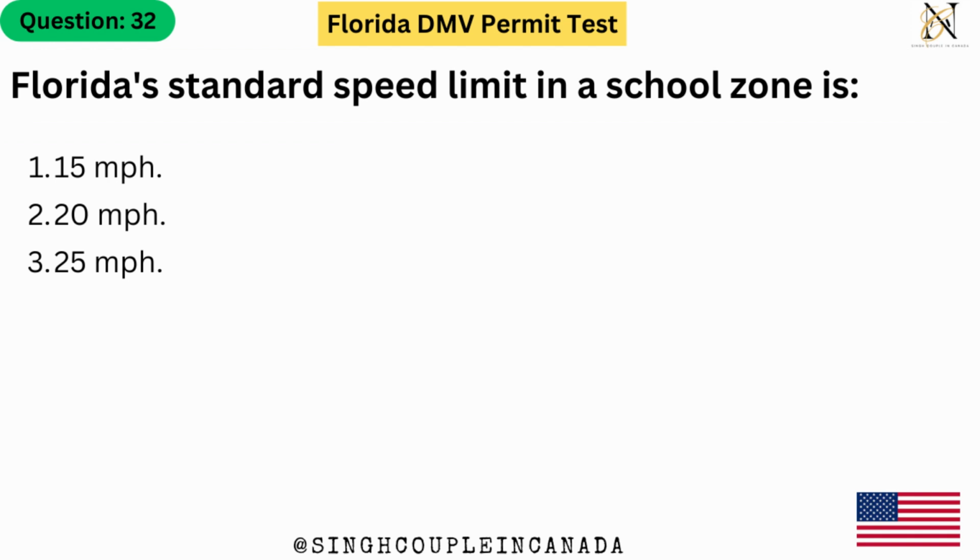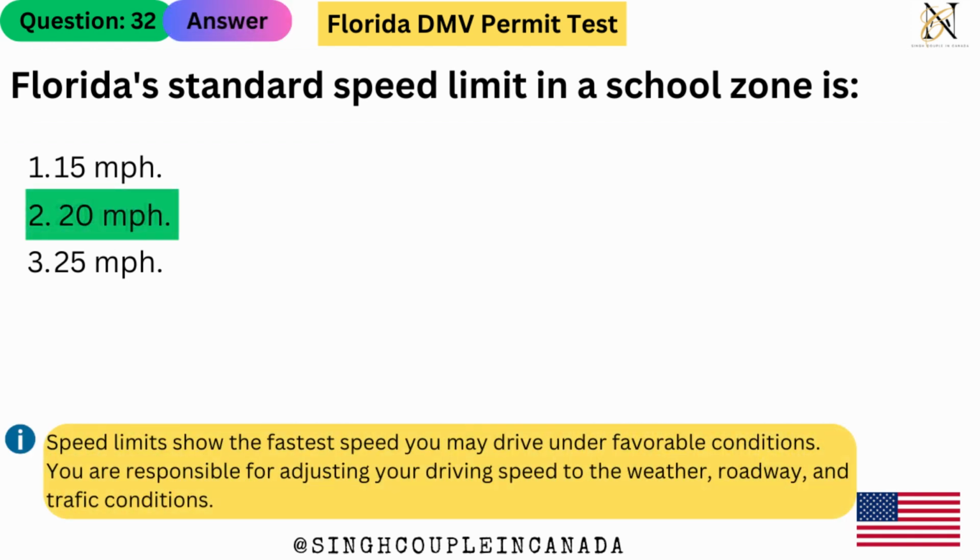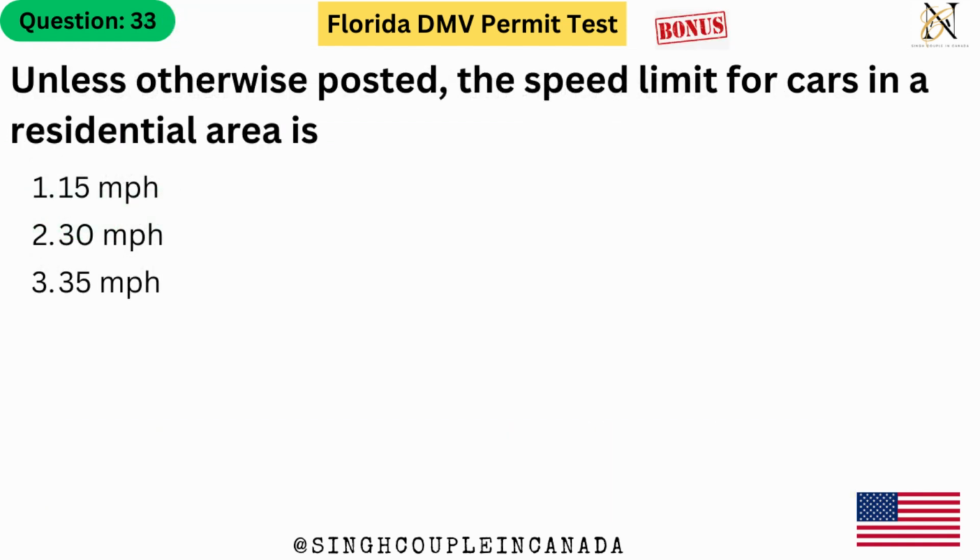Florida's standard speed limit in a school zone is 1. 15 miles per hour. 2. 20 miles per hour. 3. 25 miles per hour. The answer is 2. 20 miles per hour. Speed limits show the fastest speed you may drive under favorable conditions. You are responsible for adjusting your driving speed to the weather, roadway, and traffic conditions.